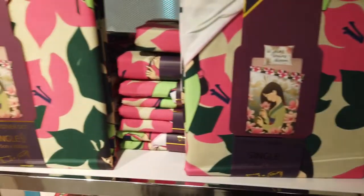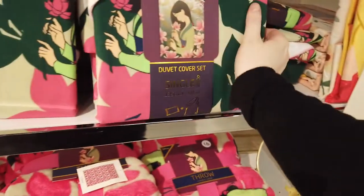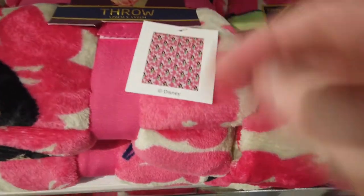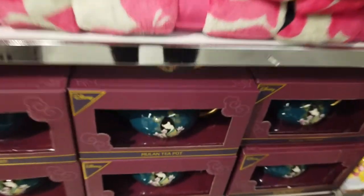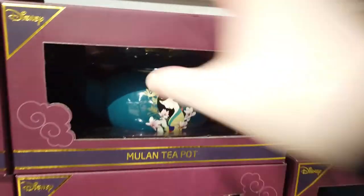We have the Mulan duvet cover set. Looks like they only have a single here, which is £14. We also have the throw, which is £6, and a teapot, which is lovely, and that one is £12.